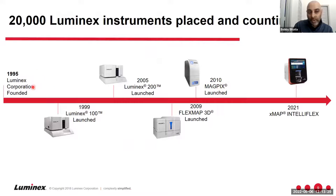As I mentioned before, Luminex was founded roughly 25, 30 years ago. And we have launched several instruments that have gone to different research groups. As Artur mentioned, he has the LX200. I'll talk about this briefly later on today, but we have multiple different instruments. So if you see these floating around, the assays that we're talking about can be applied to a lot of these different instruments.